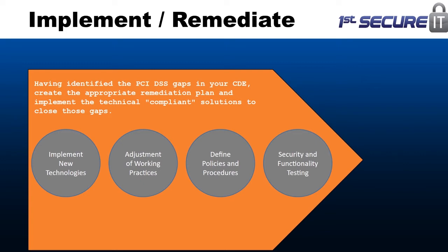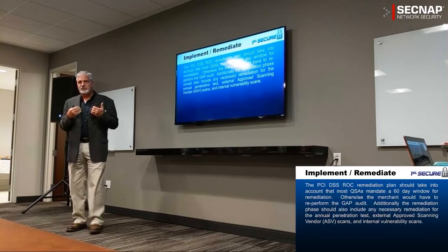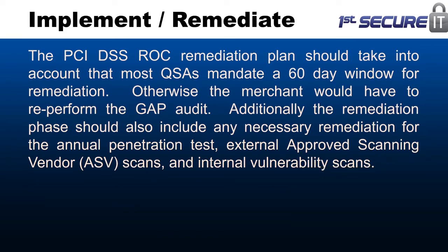We run into a lot of issues with organizations that take so long to remediate gaps, right? So we try to work with you enough to where your gaps are minimal. As a QSA company, we give an organization about 60 days to remediate gaps. If they take longer than 60 days, we need to look at everything again because too many things can change outside of that 60-day window. If you can remediate within that 60 days, we'll come back in and only look at the gaps, and then we'll issue that final report.